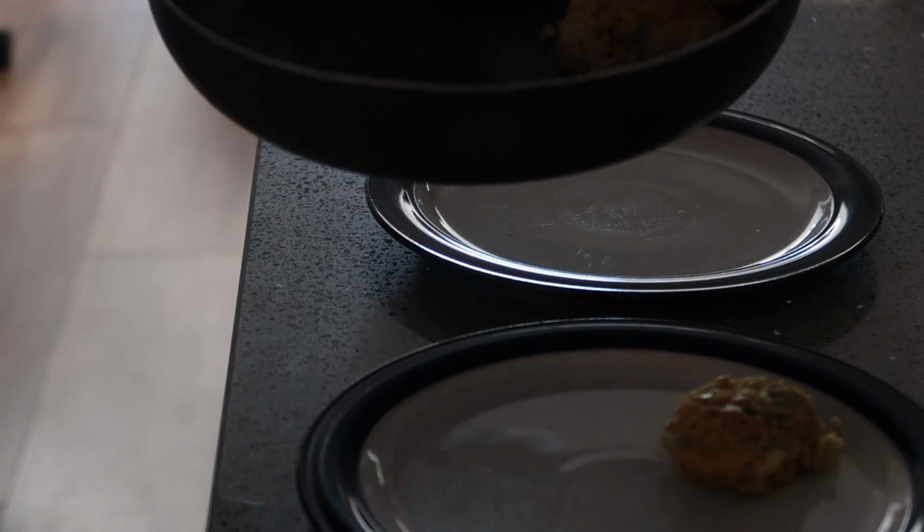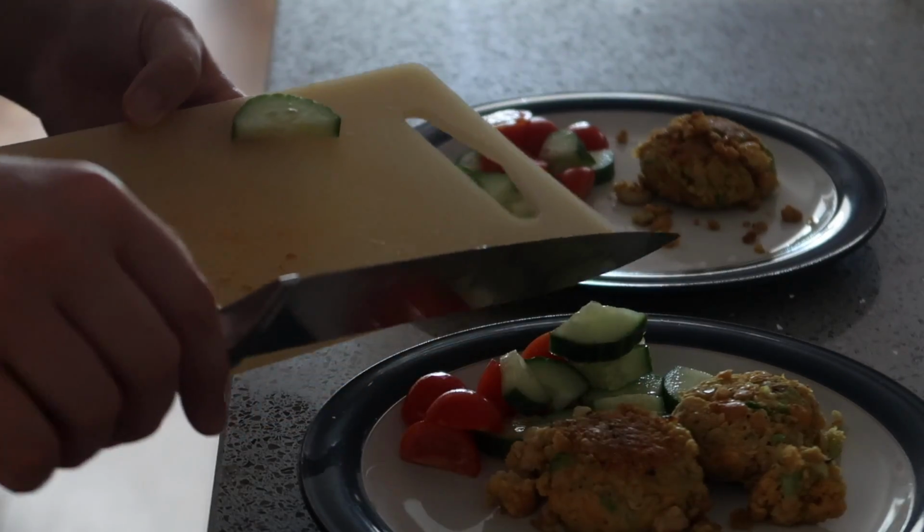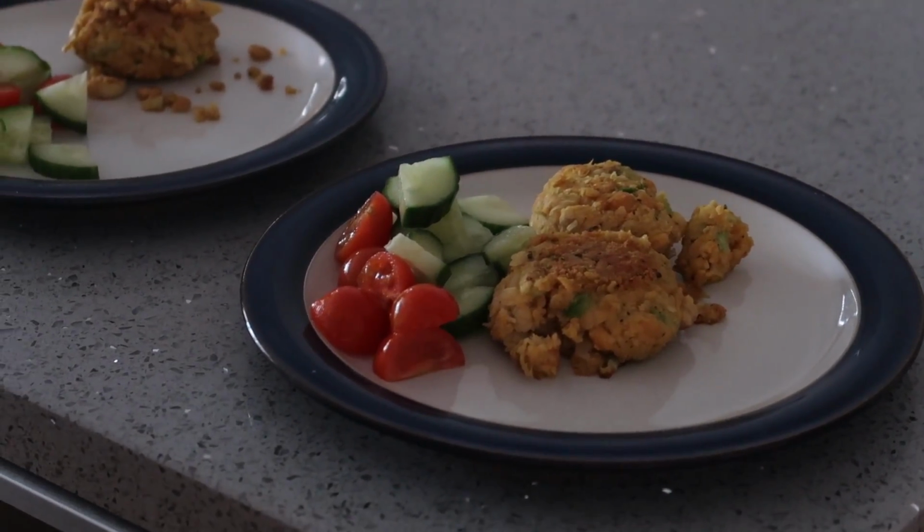But here you go, dishing once again for me and my mom, because I have been cooking a lot for my family lately and it's been so fun. I honestly love cooking so much. And I made some salad as well to go with it. And boom, that is it.